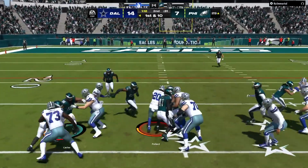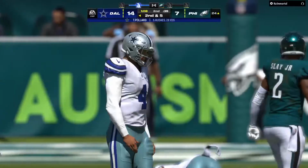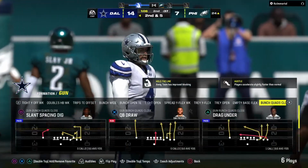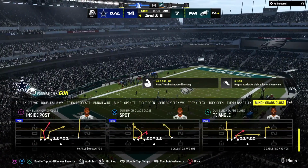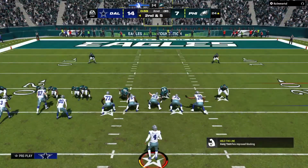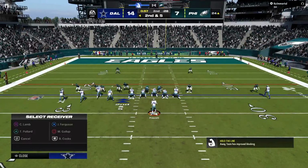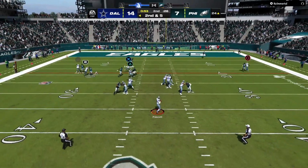Now a shotgun handoff to Pollard. Stopped at the 24-yard line after a gain of 5. That's a really nice, tough run inside, and they gained 5 yards on it. And to be frank about it, most offenses don't expect to get 5 yards on a play call like that. So when they do, they go back to their huddle with a little pep in their steps. They're starting to think that they're starting to dominate the line of scrimmage.